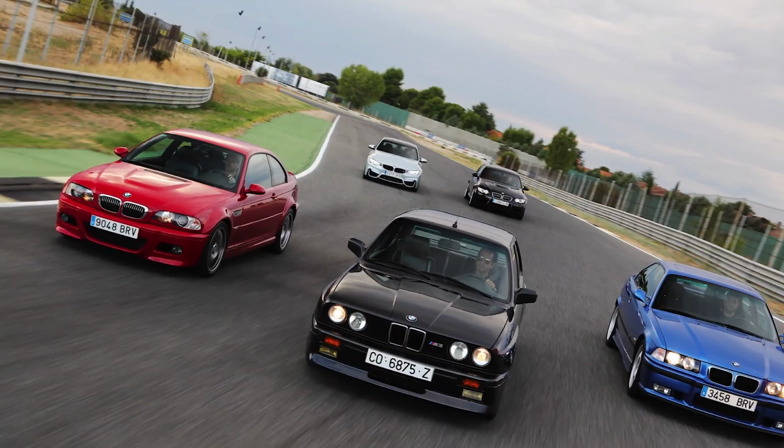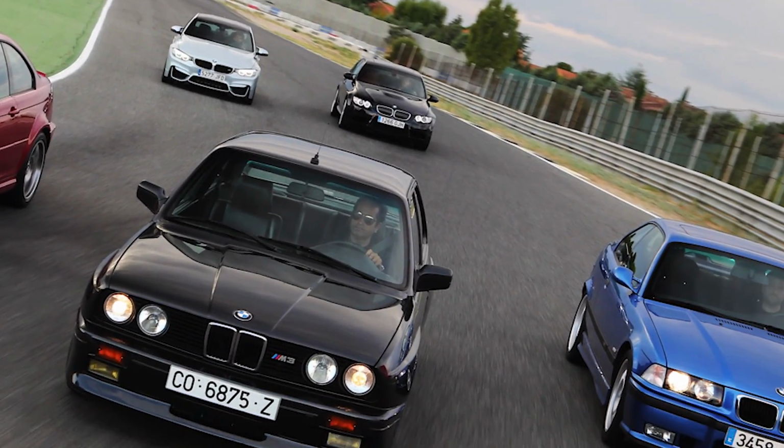All right, so I've gone through the 4 different generations of the M3. Now, I'm not going to cover the F80 or F82 because they're still relatively new and mostly under warranty. So after having seat time, living with, and most importantly, enjoying all 4 generation M3s, I would say that the most reliable generation is the E36 M3.